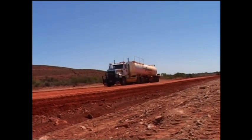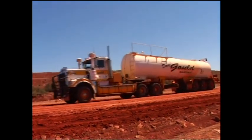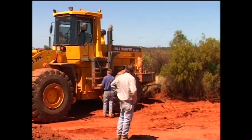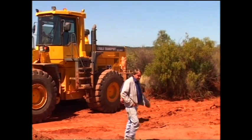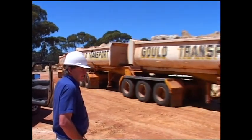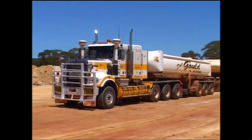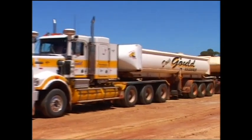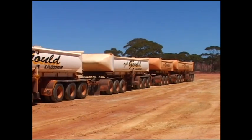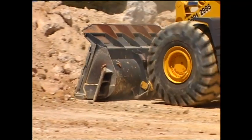His company builds the haul roads and supplies transport services for the life of the mine, which in the scattered satellite pits of the goldfields could be anywhere from 1 to 7 years. Starting out as an owner-driver, today Doug supervises more than 50 employees. This particular truck was the one used by Gould Transport to claim a place in the Guinness Book of Records as pulling the longest road train in history. Anyhow, more about that later.